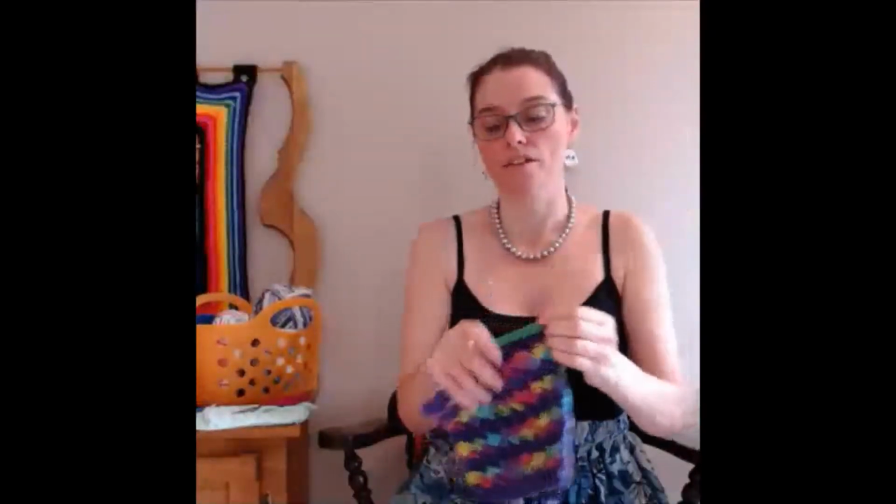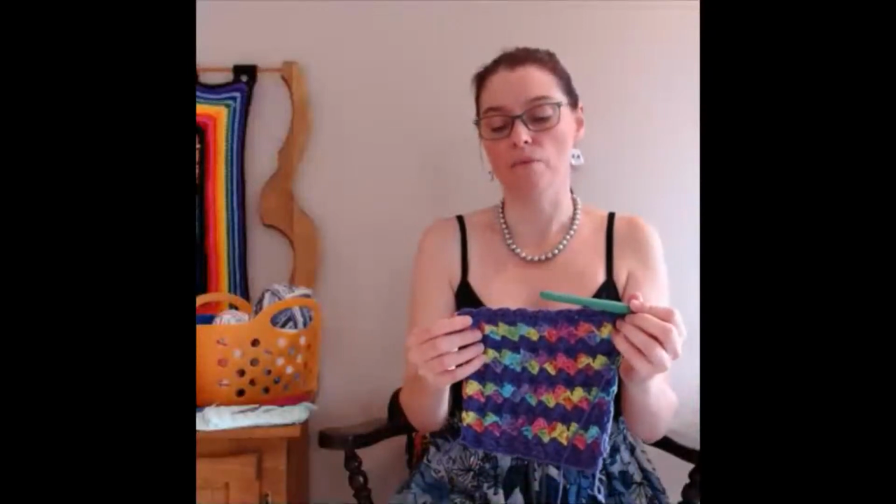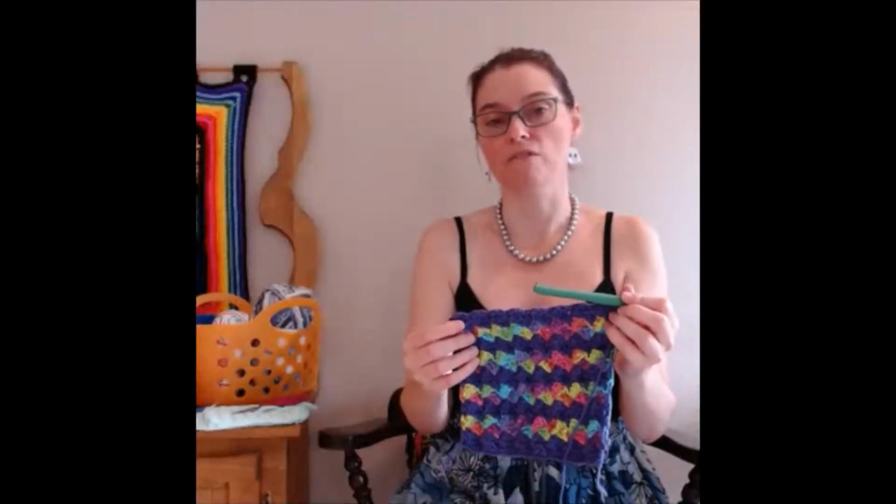I'm probably going to work 20. You know what? There was 26 chains. There's technically 25 stitches across the bottom. There'd be 25 stitches across the top. 3, 6, 9, 12, 25. So I'm going to do 25 single crochet down the side, just so it kind of matches the top and the bottom. That's the attempt anyway.